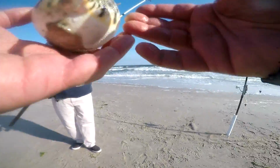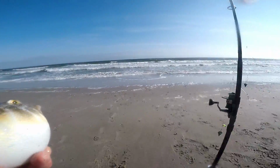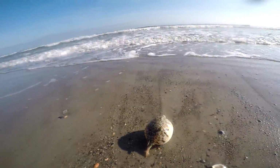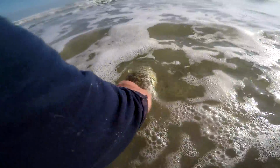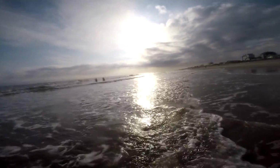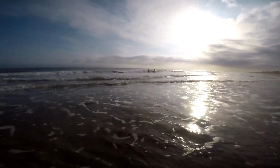We got into some puffer. This guy puffed up and did not want to unpuff. So I kind of just put him down and was hoping the wave would come up and just take him back in. But because he was puffed, it just kind of rolled him back. I'm like, oh man, I feel bad. Go back in the water. So I kind of had to just toss him a little bit. Crazy things you see at the beach.